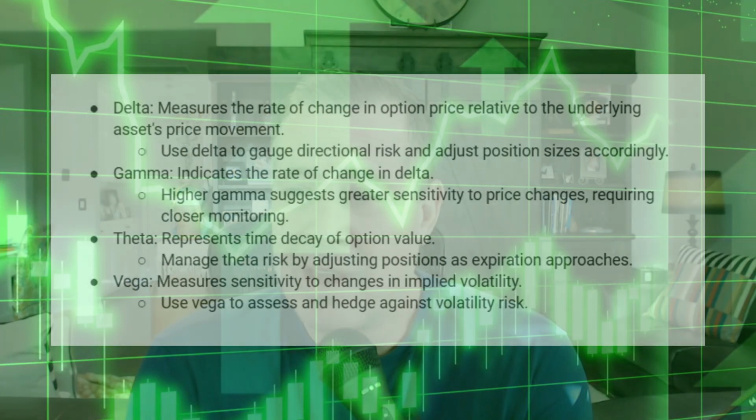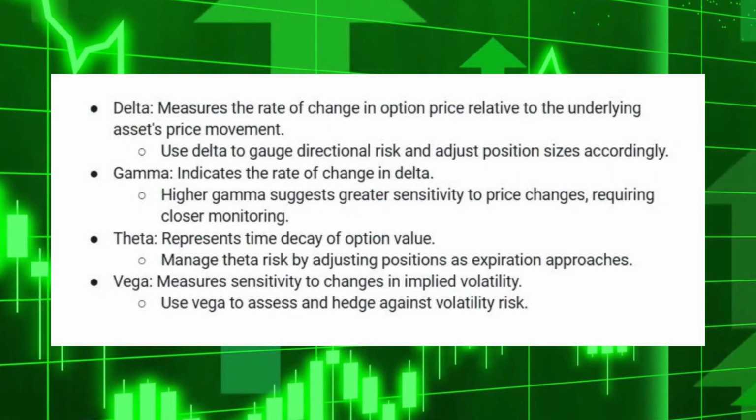We can also utilize the options Greeks for risk assessment. Let me know down below in the comments if you want me to do a video outlining the Greeks in more detail. I'll give you a quick overview though right now.